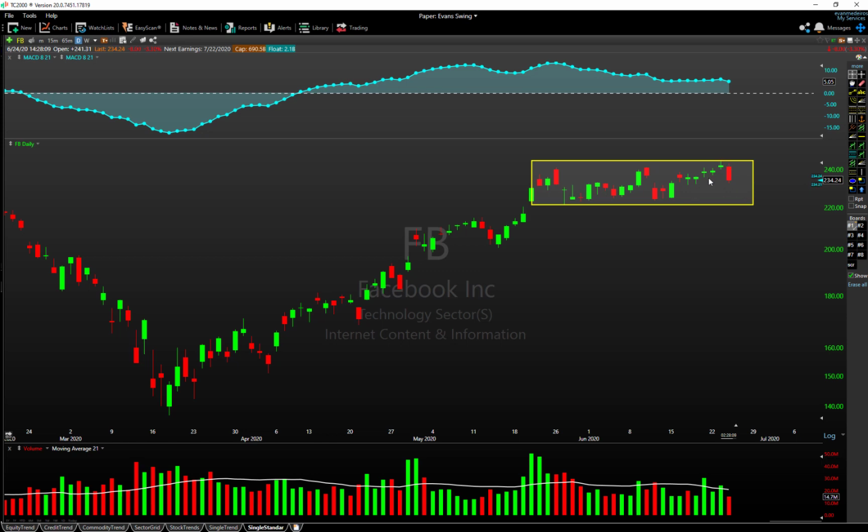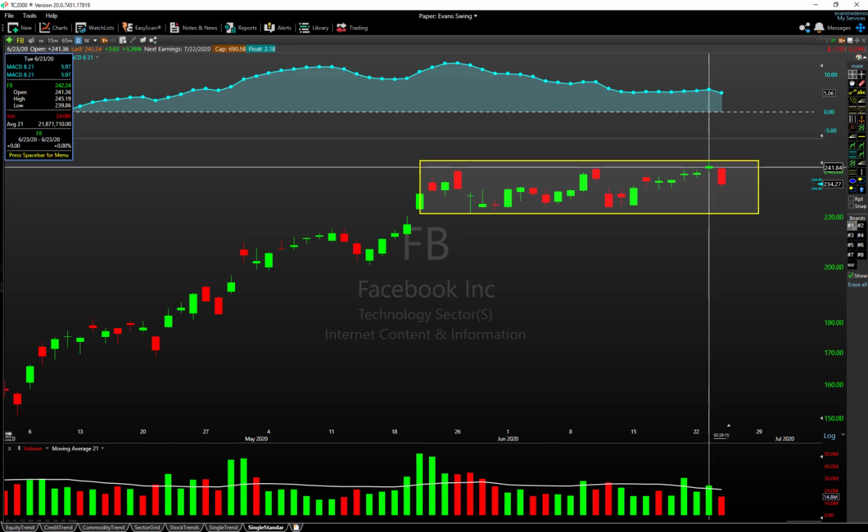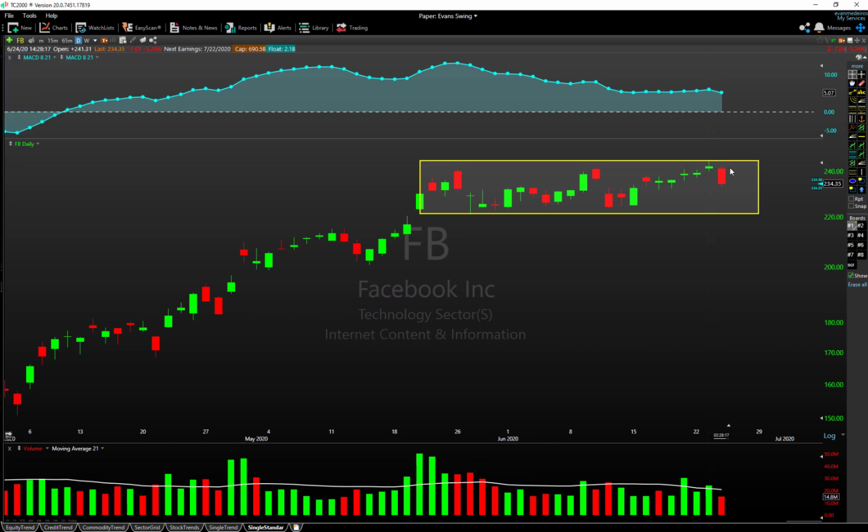It is getting rejected here, getting some follow through at the top end of the range. It just barely made marginally new highs yesterday. And then you can see we're getting some follow through reaction to the downside. So I like this. Markets are sort of melting down here at the time of recording this on Wednesday. And when that sort of market action happens, I like to look at stocks that are holding up well. And Facebook right now is still doing that.